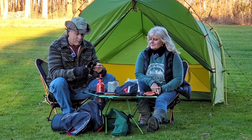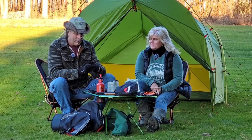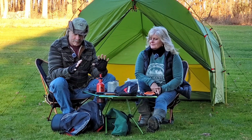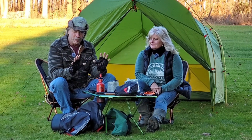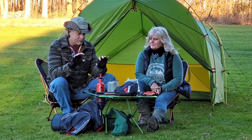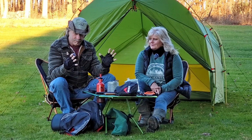In that marginal weather, like today, where it's chilly enough that your hands get cold, but you want to have some mobility and be able to do things, these are a great compromise, and they pack really small. So these are good for just around the camp, around the house, whatever you're doing, gathering firewood. I don't know how much they cost. These are like the simplest ones, but I like them for just packing small.